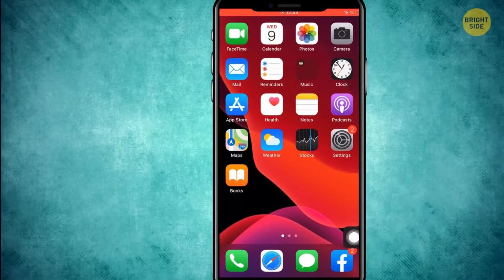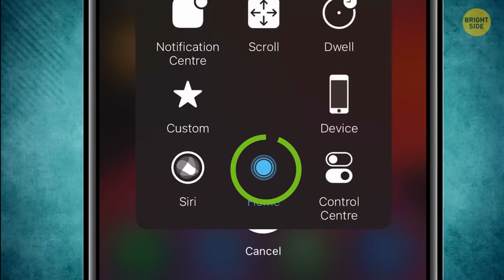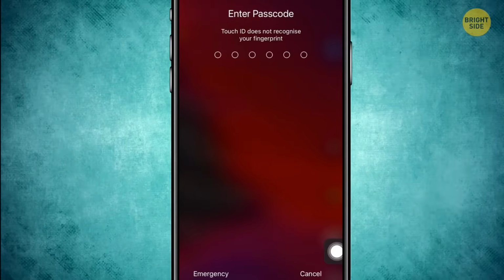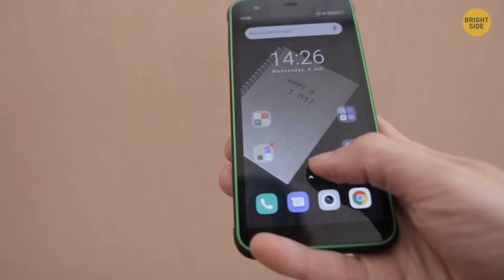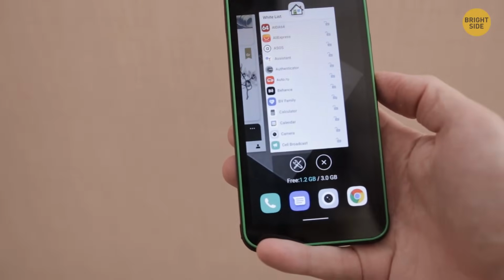You'll see the power off bar. Press the assistive touch and hold the home button. Voila! If you see the Enter Passcode notification after you did it, it means you did it all right. It's much easier with Androids though, since some of them have the Clear Memory button in the RAM section.